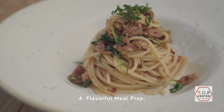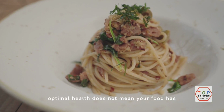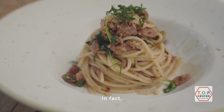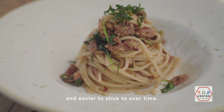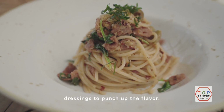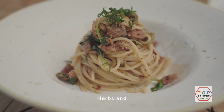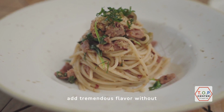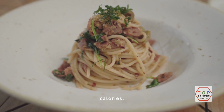4. Flavorful meal prep. Eating for fat loss and optimal health does not mean your food has to taste bland and boring. In fact, flavorful meals are more satisfying and easier to stick to over time. Use herbs, spices, marinades, and dressings to punch up the flavor. Herbs and spices like garlic, basil, oregano, cumin, and cinnamon add tremendous flavor without calories.